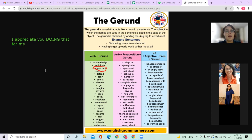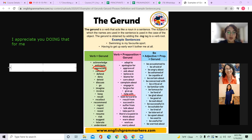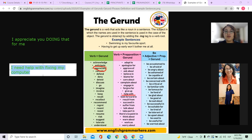Let's do green for this example. We can also do it with a verb, a preposition, and then the gerund. So for example, let's see, we can say help with, and we can do the example of, I need help with fixing my computer, right? And we are using fixing as the gerund.